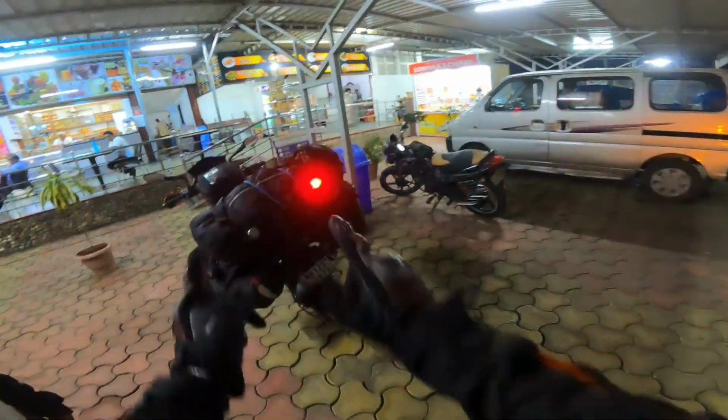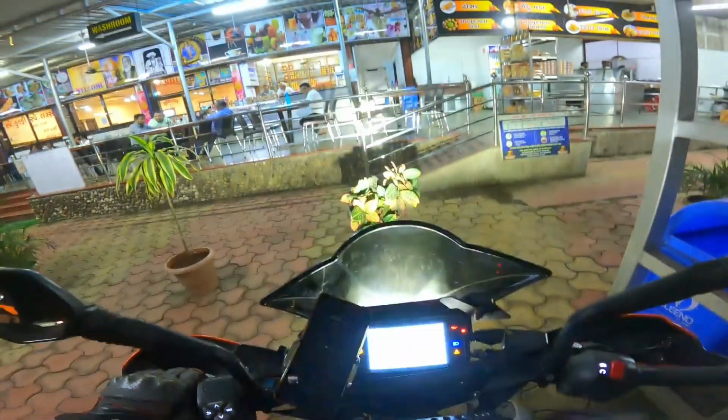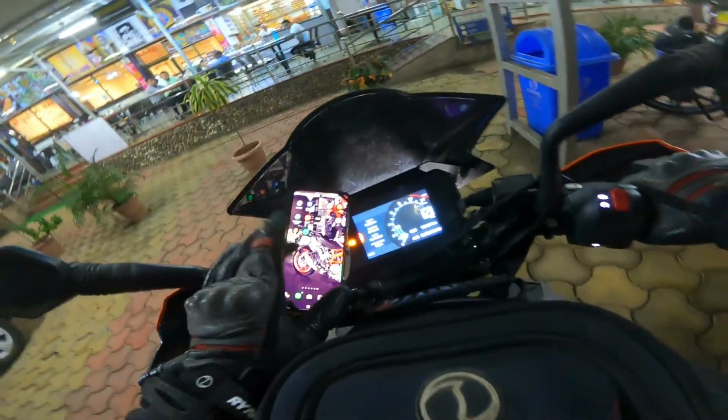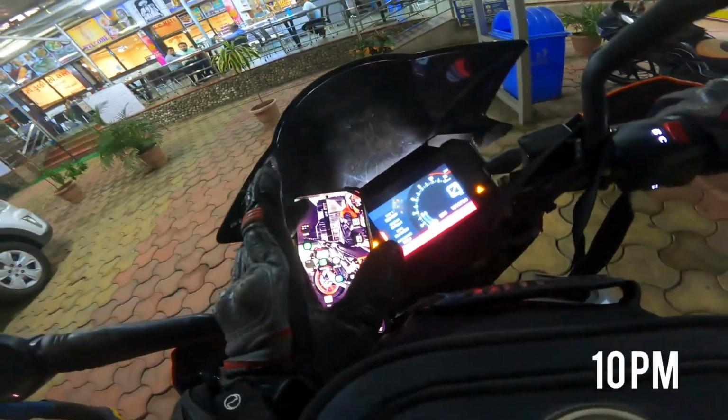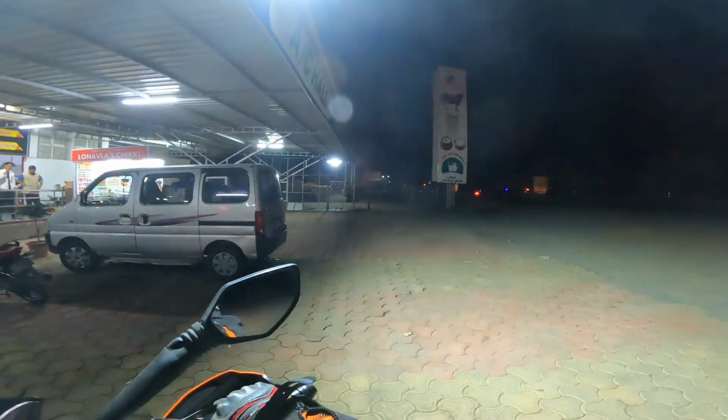It's 9 o'clock and we've stopped for dinner at this Kathiawadi Dhaba. Put these two lights behind because it's a dark highway and I want extra visibility. There are lots of trucks, and because of all the luggage now, my tail light is not being seen properly. Oh, it is 10 o'clock. Arrival time for Pune is showing at 4 o'clock in the wee hours of the morning.